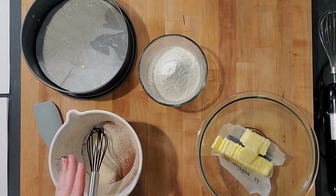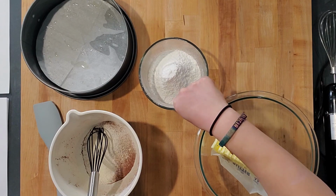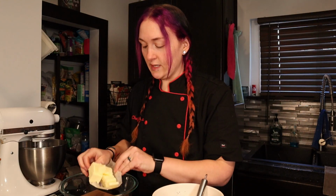So now I already weighed out all my ingredients. It took me about 15 minutes to weigh out all my ingredients and to prepare my pan for my homemade brownies. The hardest part is sifting a cup of erythritol. Pain in the butt because it goes everywhere. But other than that, it's pretty simple to get together.